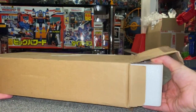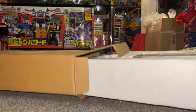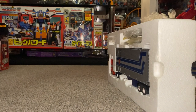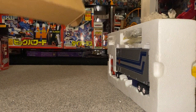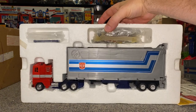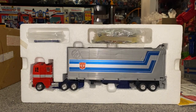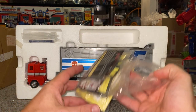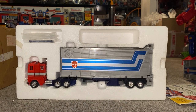So this, again, 1986. I'm just sliding it out nice and careful. There's a bit of paperwork I've got in here as well to show you. And it's just a plain cardboard box. But as you can see, there we have another beautiful, beautiful Optimus Prime. This is pretty much untouched as well. Someone's put the stickers on it.